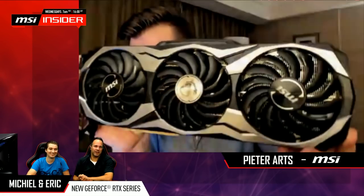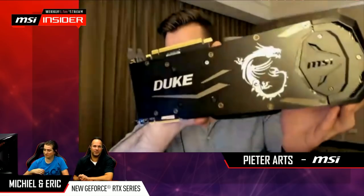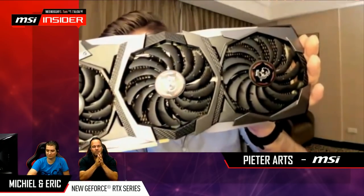Okay, so this is our Duke, three-fan. Also quite a big card. The back end is nice and closed. Reference PCB. And then finally, this is the Duke still. I think everybody can see that. And finally, we have our Gaming X Trio for the 2080 and the 2080 Ti. The beast itself. This card has a lot of resemblance to our Twin Frozr 7 cooling with two fans on Gaming X, which we previewed.